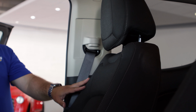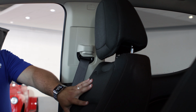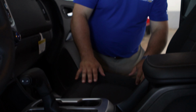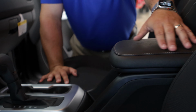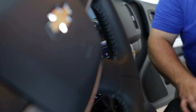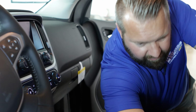Okay, so one highlight that I've noticed on these Colorado trucks, and especially with the RST, is the sport cloth. If you get a picture of that, you'll notice the stitching is offset, and it's called contrast stitching. You've got a silvery stitching with a black or ebony interior. It's got the sport cloth seat bolsters, so it's a little bit more rugged and tough, but it still has the silver accents with the black interior in the steering wheel, the center console, the seats, everything has that same look to it.